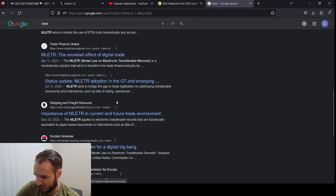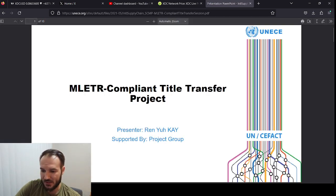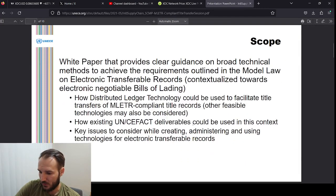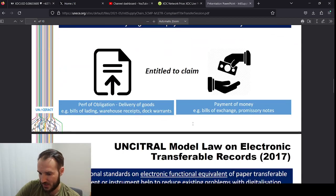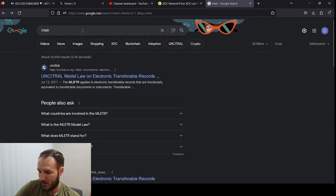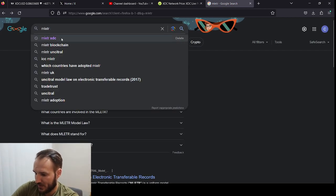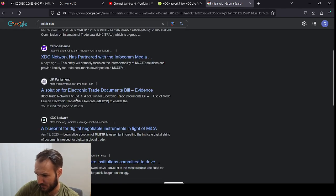I was actually looking at something. I don't know, transfer project. There was something from the UK, and I'm pretty sure that they're looking at using XDC blockchain to do it. It doesn't say on here. Maybe this is just the idea before they actually made the official statement that XDC was going to be a part of that, or a facilitator of that. I don't fully understand it completely.